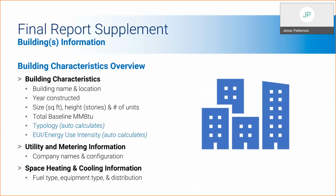So next slide, we'll be going over the building or buildings information. What we're looking for in this section of the final report supplement is to document existing building details for each building that is part of the study, such as building name and location, the year that buildings are constructed, the size and square footage, the height and stories, the number of units, and then the total baseline MMBTUs.